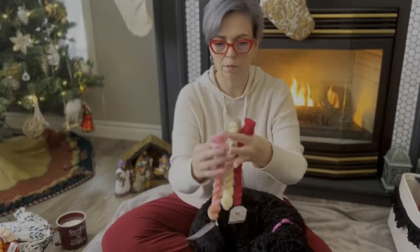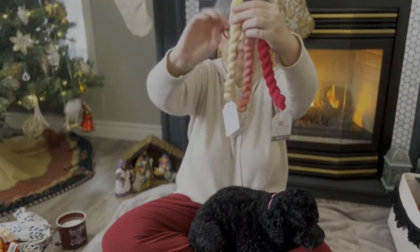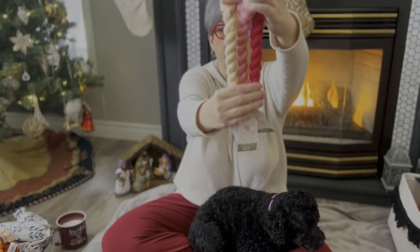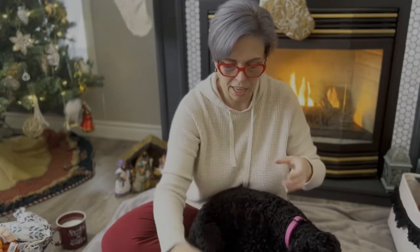So these are the three that I've received. Oh, I'll put them all like this. These are the three that I've received so far. They just look so pretty together. Gorgeous. Okay.